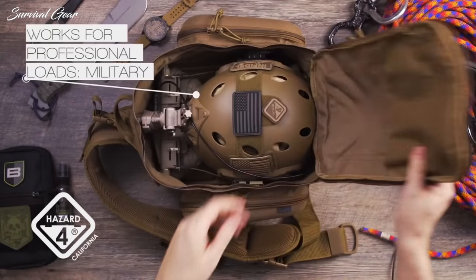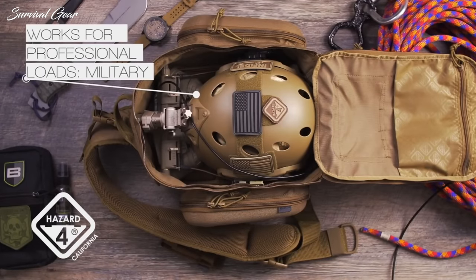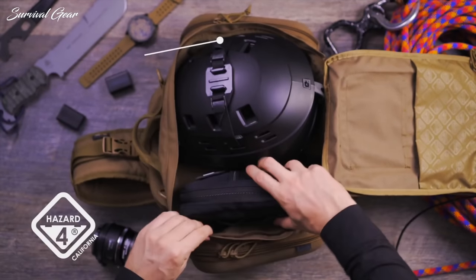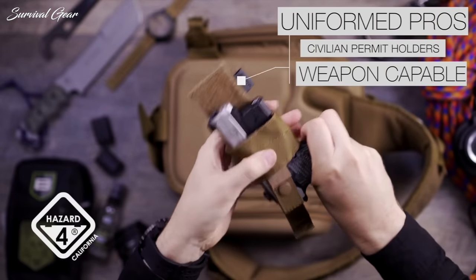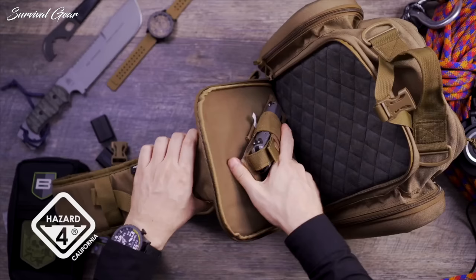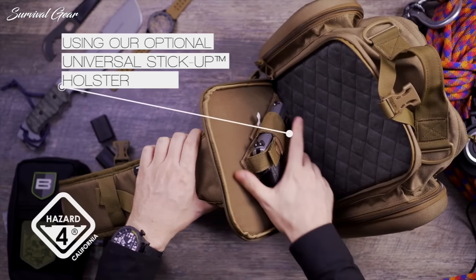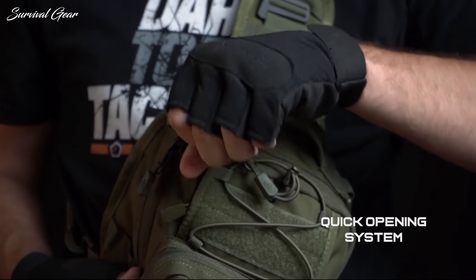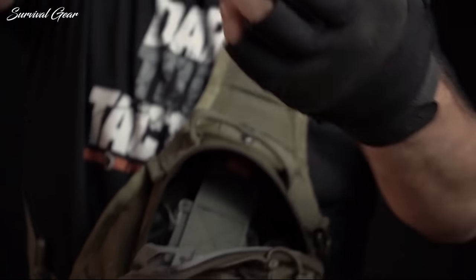In addition, their smaller size and tactical organization make them ideal as an everyday carry. If you're in need of a new, go-to, everyday bag, we highly recommend considering a tactical sling pack. To help you find the right one, we've rounded up a few highly rated, reasonably priced options available on the market today.